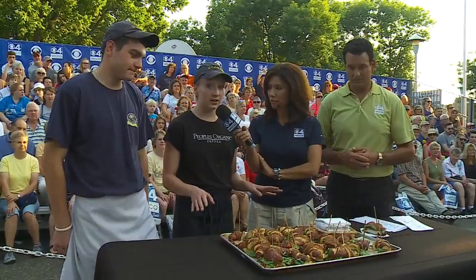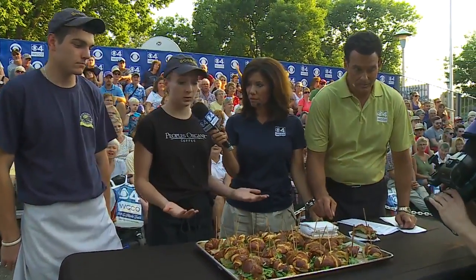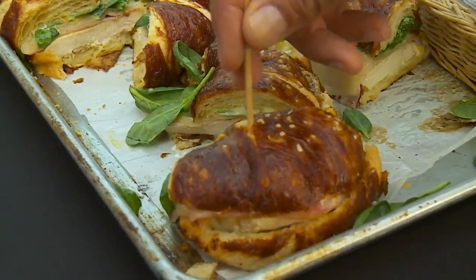Well, it's dinner time, and we hope you're hungry. Joining us from the French Meadow Bakery are Allie and Noah. Allie, can you tell us what you have? This is a new item this year. Yes, this is our brand new sandwich at French Meadow this year. It is called the Pretzel Croissant Sandwich.